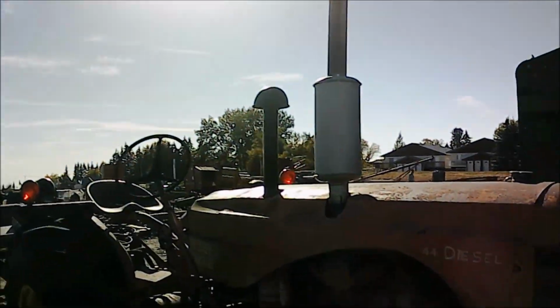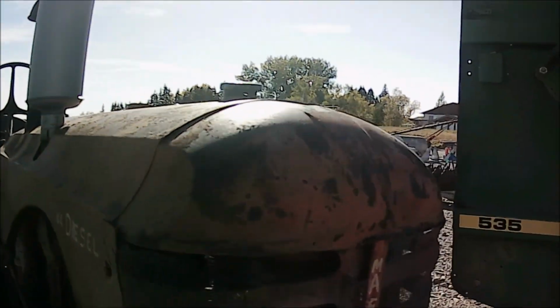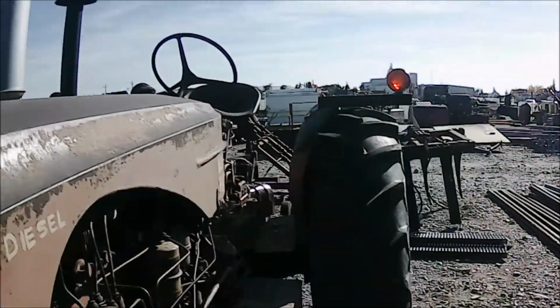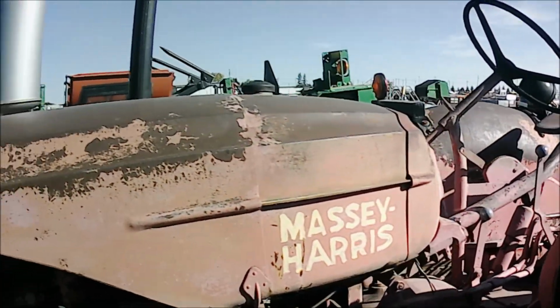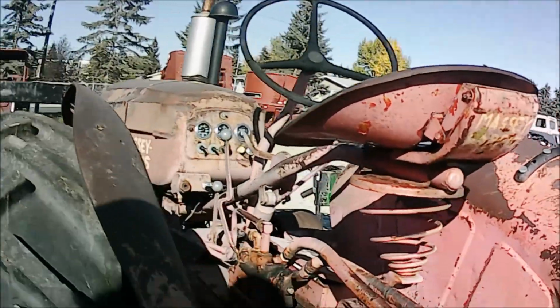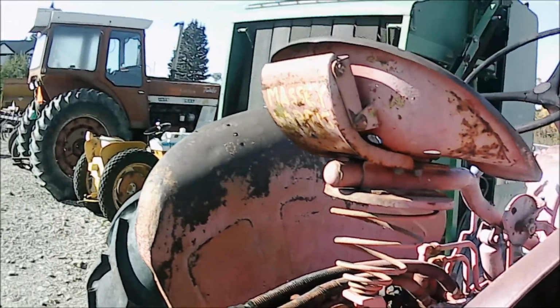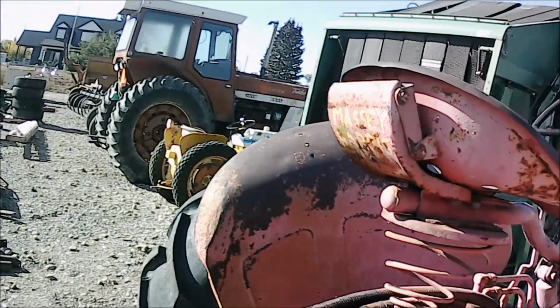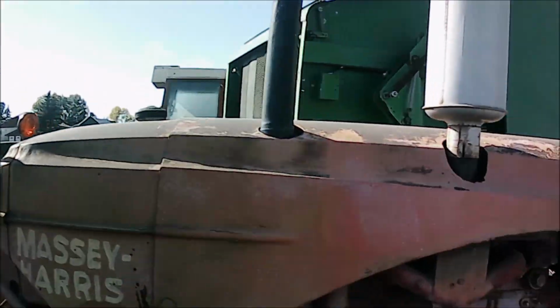Here's the Massey 44. This one's a diesel one. These are fairly unique to have. These in diesel are not that common. There you go. This one's got live hydraulics and everything. This isn't a terrible tractor at all.